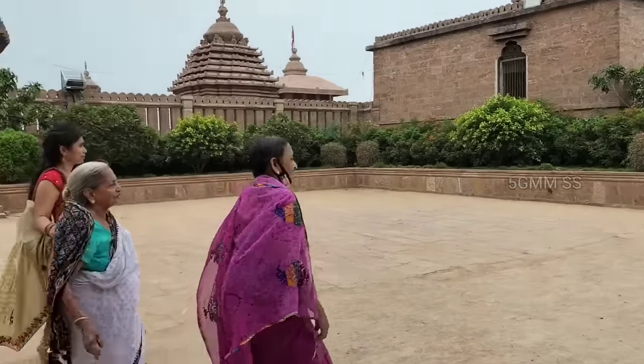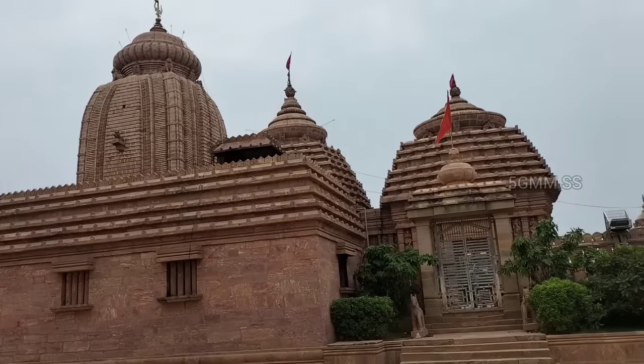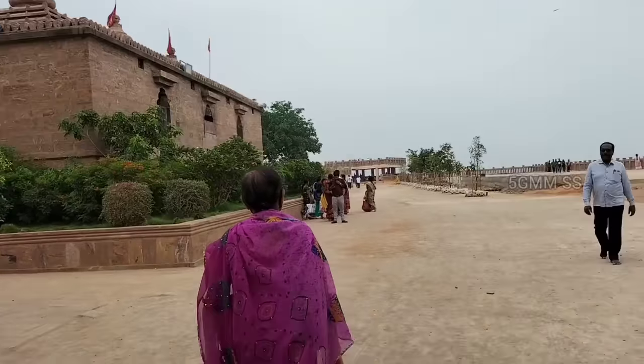water facilities, interpretation center, the Mundan Hall.